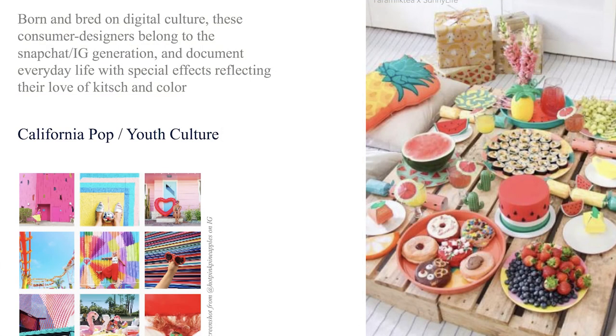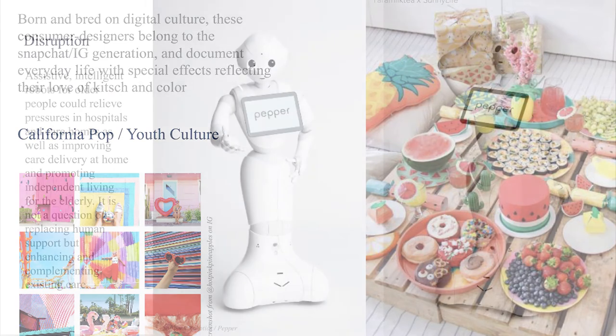Influencer number three is youth culture, or California pop culture. A new generation of consumer designers is arriving, marked by their urban and edgy mindset, along with digital savvy. The mood food trend is booming, especially with fans of detox juicing, beauty food, and performance-enhancing edibles that are good for the body, mind, and soul.